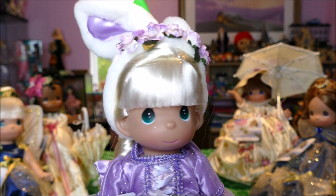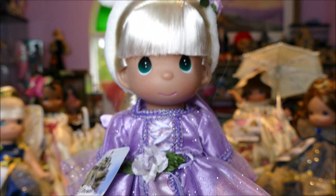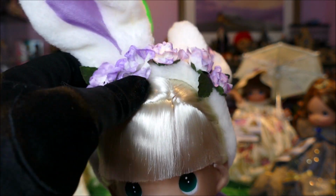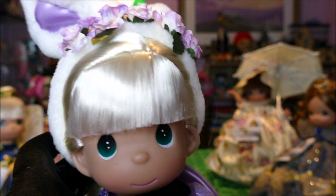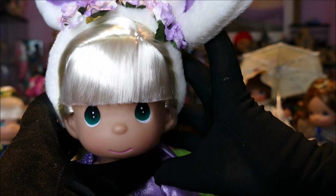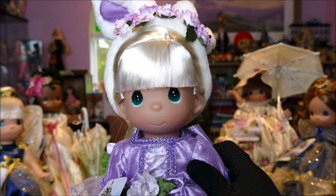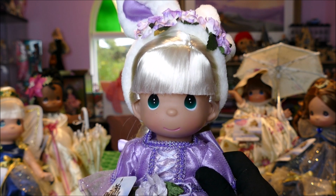So technically, like I said, I don't think this is the Rapunzel Easter 2022 doll. It's more they were sold out of Rapunzel Easter 22, and we just made a bit of a makeshift one and stole ears off another doll so I could have her. But she's cute all the same, and I know that Astra will love her. So let's get on to my last choice.